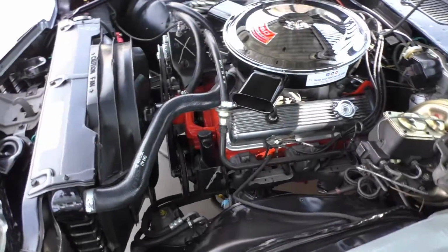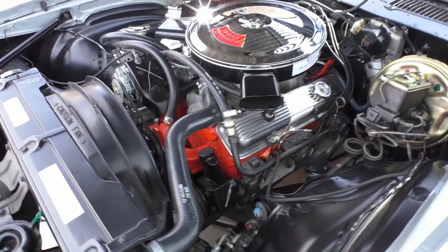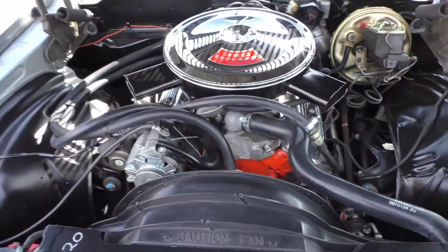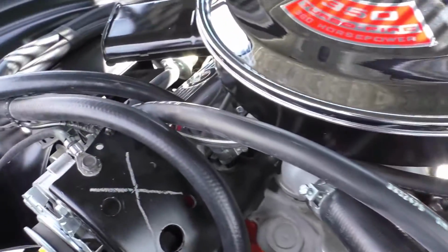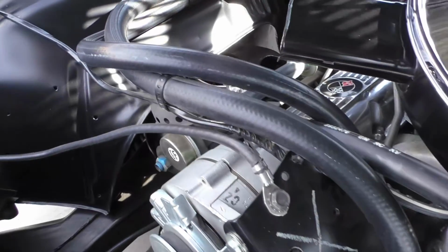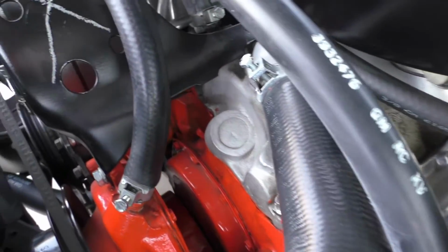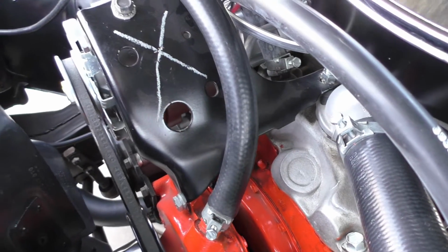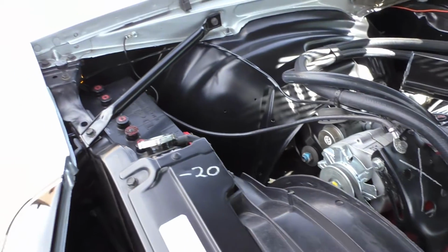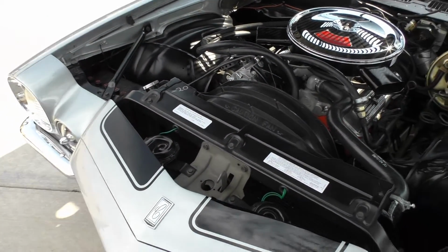350, 360 horse Z28, RS Z28. Factory powertrain in this car. We'll actually have pictures of the suffix pad here where the stamps are. Very authentic. All the numbers on this car. We've torn them apart, but we actually took this bracket off and pulled it so we could get a good shot for you. We're going to provide way more information than most advertisers do. Allow you to make an educated decision on this car.